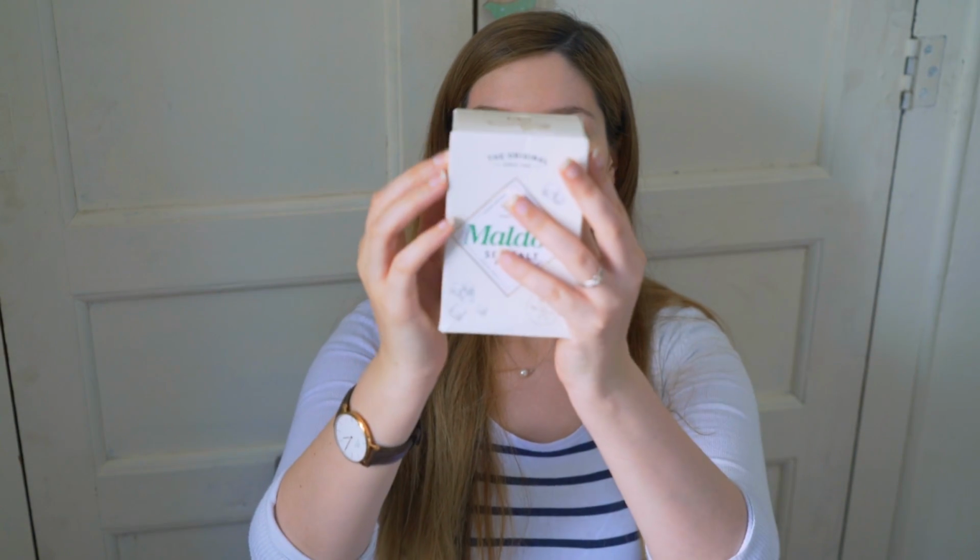But anyway, that's something very nice and healthy. It's Maldon sea salt. This flaky sea salt is made in my hometown. It is also sold all around the world, and it is used by famous chefs and celebrities alike. And it's a very nice packaging.